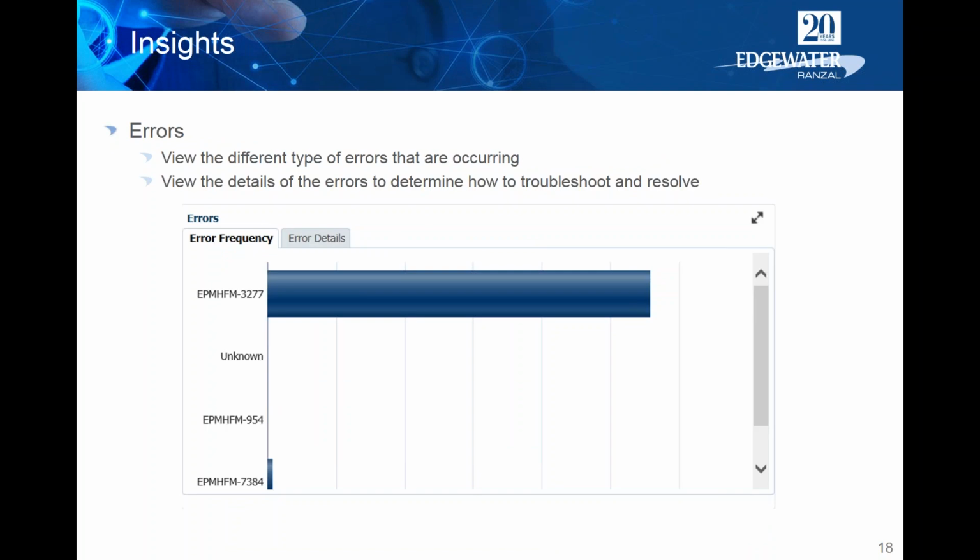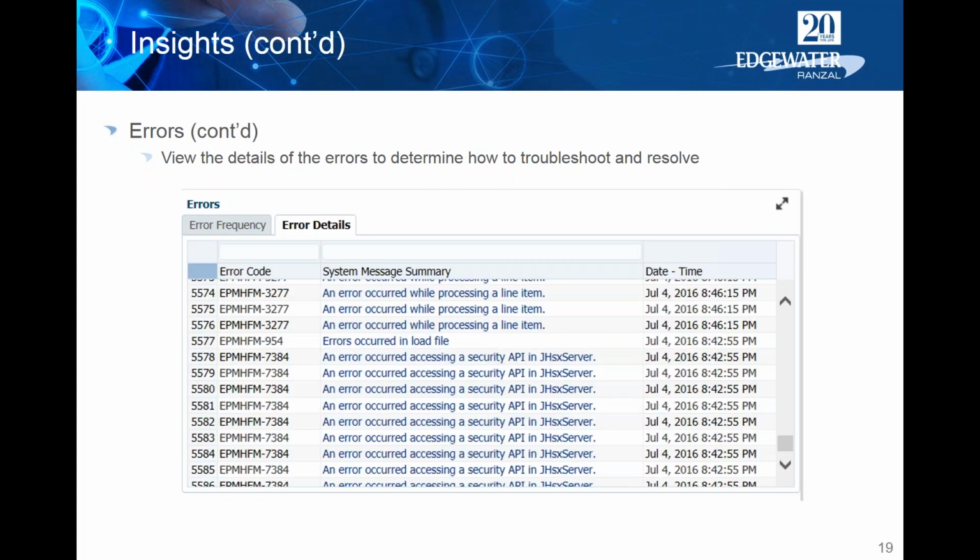The next dashboard is errors. I'm assuming most of you on the phone are currently using HFM, and more than likely at some point you have experienced an error message. And as we all know, sometimes it's very hard to decipher some of these error messages. But at least this dashboard shows you the different errors that are taking place. Even now, looking at this, we might not understand what error 3277 or error 954 is, but we can click on the next tab and drill into further information on this error message. It provides further detail.